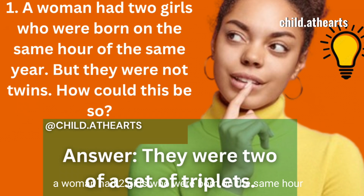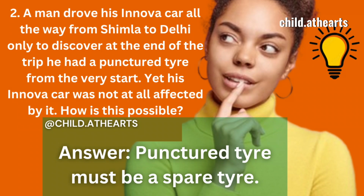A woman had two girls who were born on the same hour of the same day of the same year, but they were not twins. How could this be so? Answer: they were two of a set of triplets. Another puzzle. A man drove his Innova car all the way from Shinda to Delhi, only to discover at the end of the trip he had a punctured tire from the very start. Yet his Innova car was not at all affected by it. How is this possible? Answer: the punctured tire must be a spare tire.